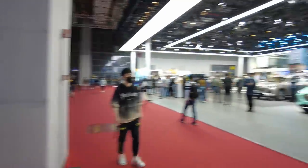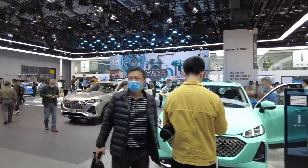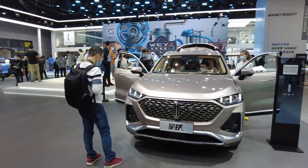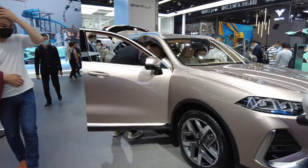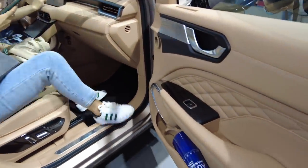Ooh, let's move over here to Wey. Now, Wey is a brand by Great Wall Motors. They're kind of cousins to the Haval, and they got some new models here. Okay, what is this? The Wey Latte. Natia. Very cool. This is new. Oh, beautiful interior. That's a lot of tan, man.